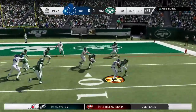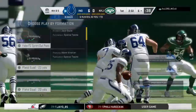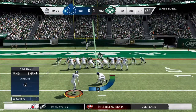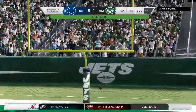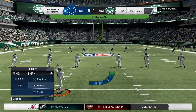On 3rd down, a run by Mack. And he'll be stopped just outside the 5 at the 6. Just a gain of 2 there, and it's going to bring up a 4th down. Vinatieri's kick is good. And that will make our score 9-0.